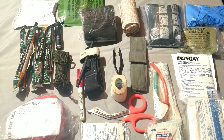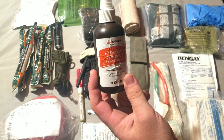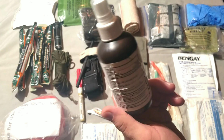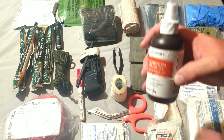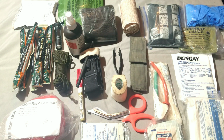And then final, last but not least, is a spray bottle of hydrogen peroxide. Great for treatment of minor cuts and everything like that. Antiseptic. It's good for sterilizing wound area and stuff like that. And normally I have a matching alcohol bottle to go with this, but it recently sprung a leak, so I got to get another one. So that would be something I have to add to it.